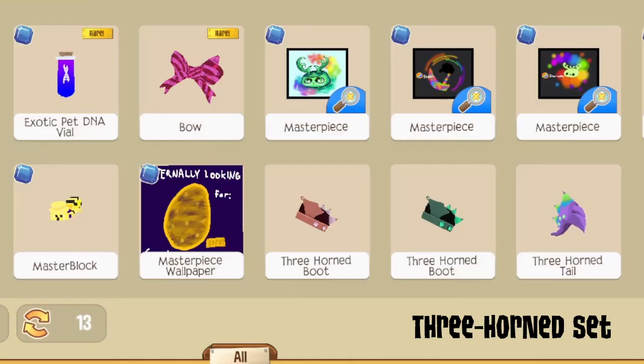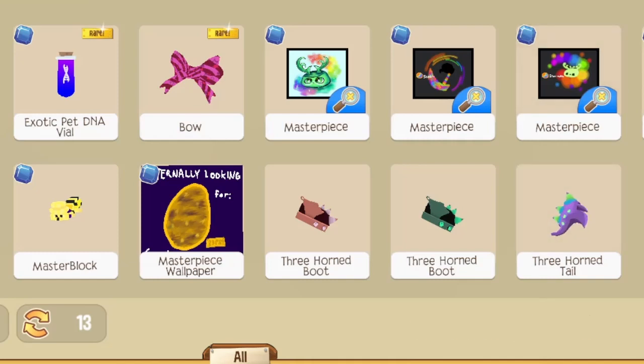Let's talk about the 3-horn set now. The 3-horn set is just a normal, again, quote-unquote armor set. It doesn't have an effect. It was released for gems. Released in June of 2016. And then it was released again in September 2017. But one thing that changed was some variants.